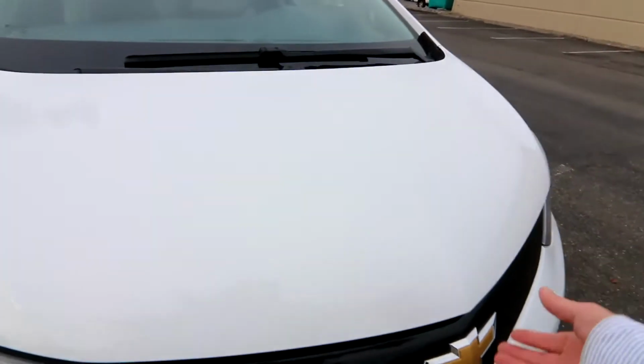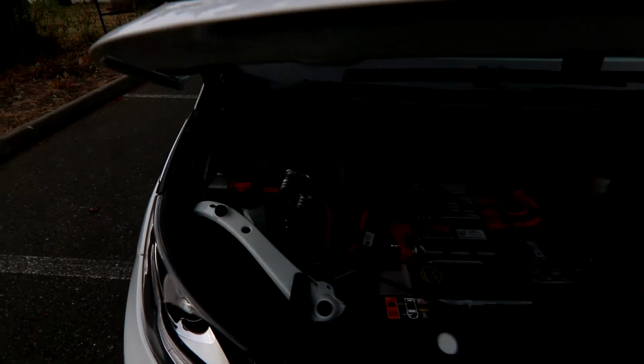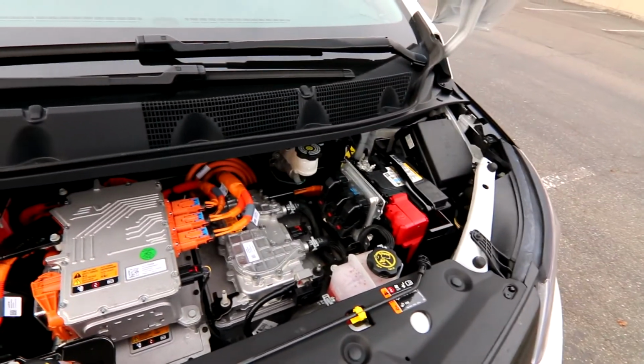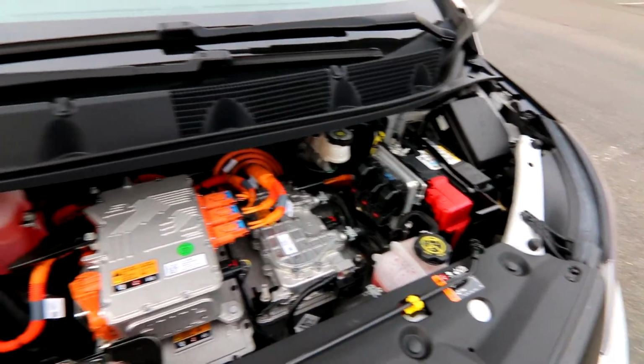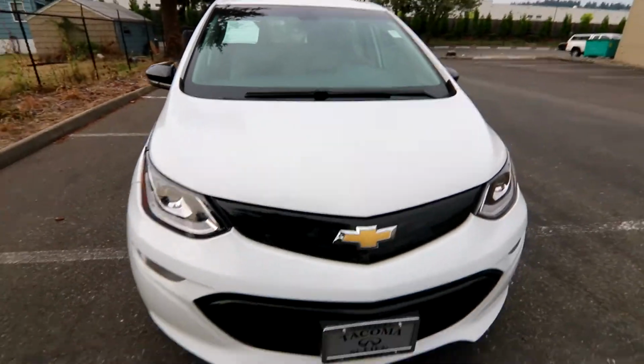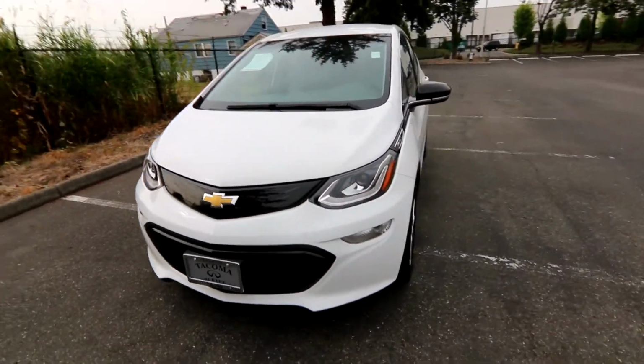Okay, no frunk on this one, but under the hood here you have the electrical system, like the inverter. I think the electric motor is also positioned underneath there, drives the front wheels, so it's a front wheel drive vehicle, so it should do decently well in wet, slippery conditions.